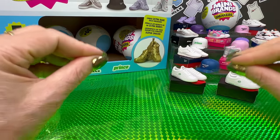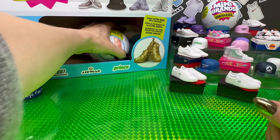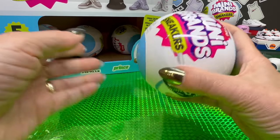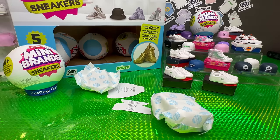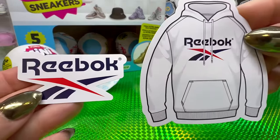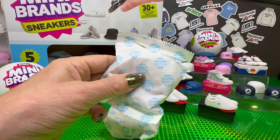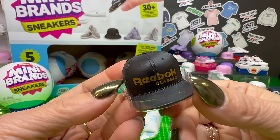Hey, let's continue, guys. Maybe this time we'll get the ultra rare. I'm gonna go with this. No, I'm gonna go with this ball. Yeah. Maybe this one is the one. Collector's guide. Two stickers. Reebok. The bag with the hat in. This one is black.